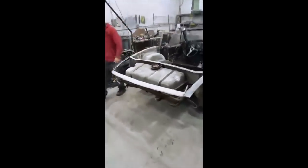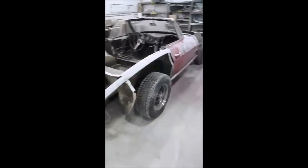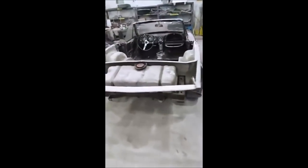So let me just sort of go over, there was some bad news on the car, unfortunately, today. There was some good news, and let me just sort of show you what we found as we went along. So here's what we have. This is that car that we were working on this morning, and if you remember seeing it this morning, it looked a whole lot different than this.